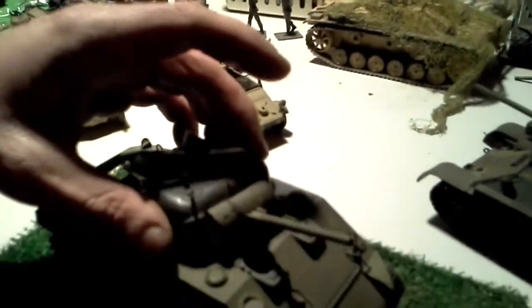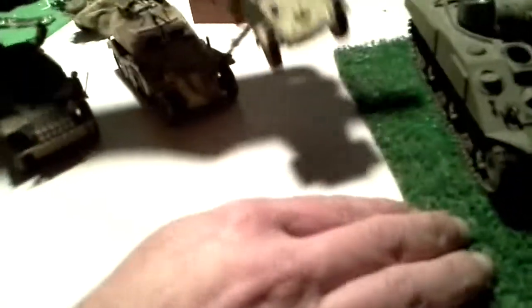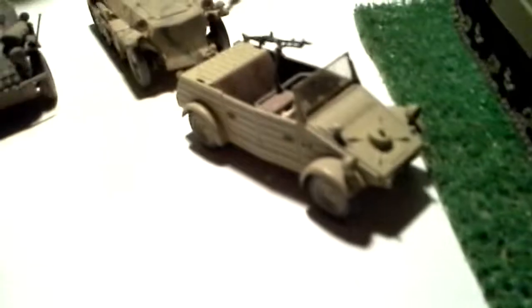But I'm trying to do this one, and I want to scratch build an interior or buy an interior for it because I just like doing that. But that's my Sherman. And this is a Kuba wagon that I'm doing. And here's a Schwinn wagon I did about 20 years ago.